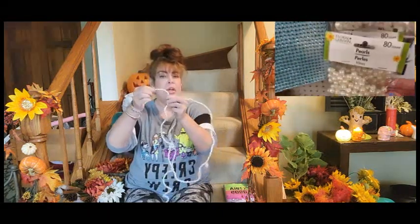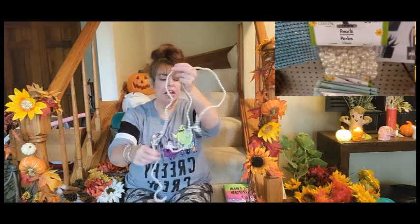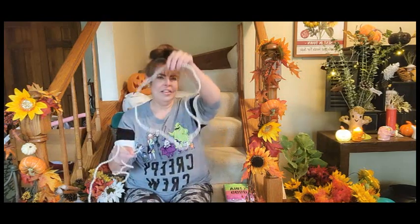Now I have a DIY that I've already done. What you can do is pick up some pearls and the wire from the Dollar Tree. I make a loop at the end and I twist it, and then you can just make your own strand of pearls. You can make it any design that you like. I like to curl them because my decorations for Halloween, I think they're too cute to be spooky. So yeah, I like them to be just a little pretty.